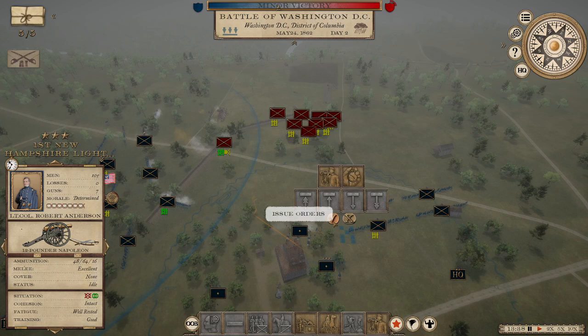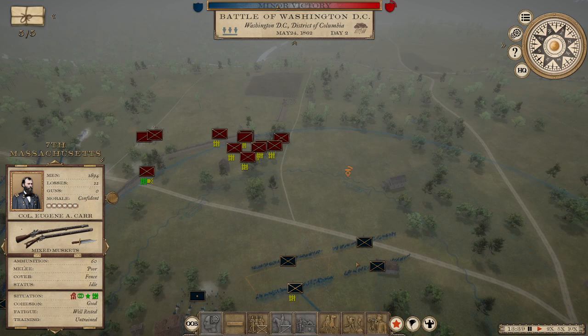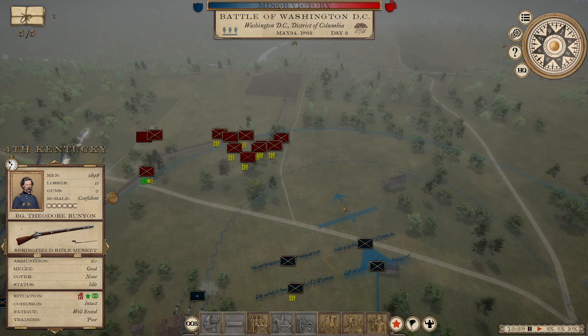I suppose I should get this division into action. So many of them have mixed muskets. It's hard to try to rely on them to do really anything.